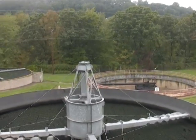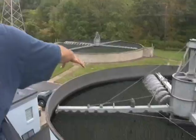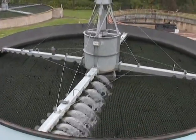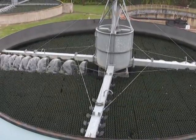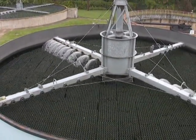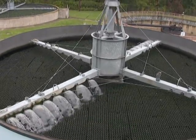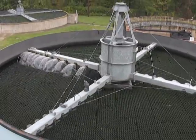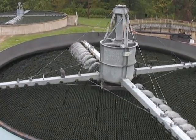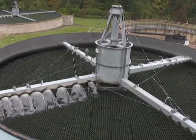These filters right here, basically, you have your media. This is plastic. This filter is filled up with plastic, and then on the bottom, maybe you have about 4 feet. You have a screen down there. The water trickles through, and what the green you see on there is, is a bacteria that's built up on the media, and as the water trickles through, it actually removes other bacteria.